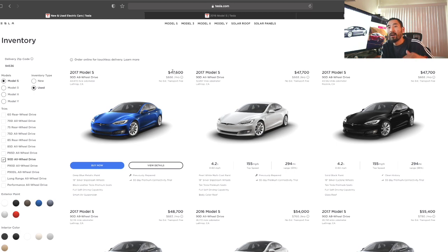I feel like the Model S 2017 or newer is the best used car on the market right now, especially considering you're getting full self-driving for $10,000, like that $10,000 option included in your car. If you truly believe full self-driving is worth $10,000, you can just look at it as buying a Model S for the mid 30s, which is crazy.